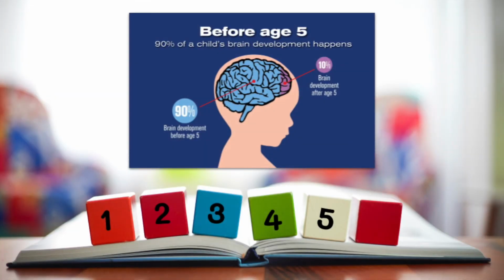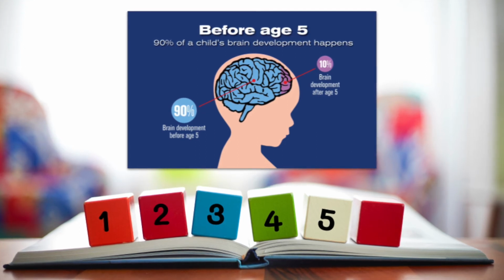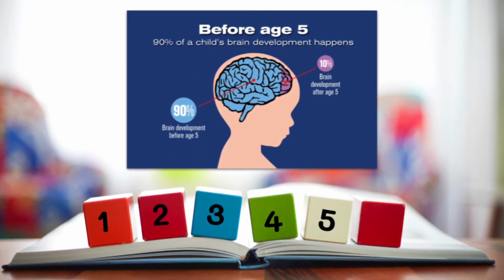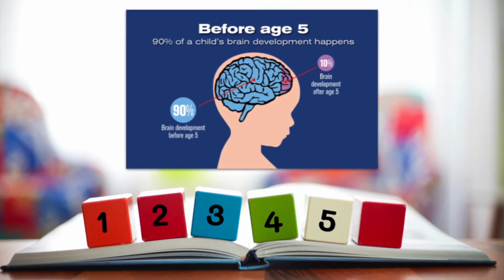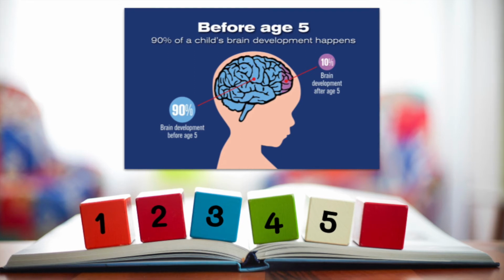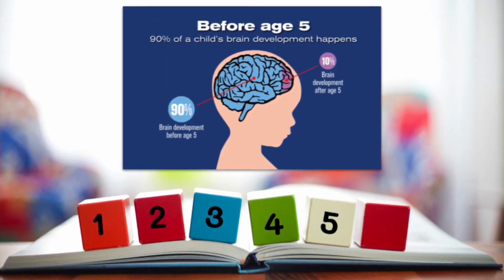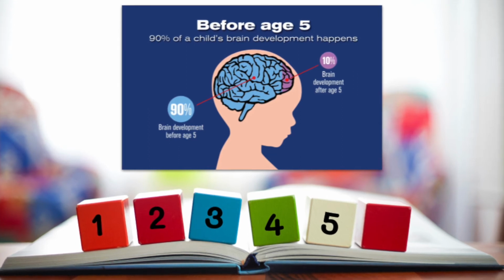And before the age of 5, if you don't know this fact yet, 90% of a child's brain development happens. So those first 5 years of a child's life are so important when it comes to making sure that all those connections build and they are strong and they are the right connections, right? After that, 10% of the development happens. It doesn't mean it's lost.